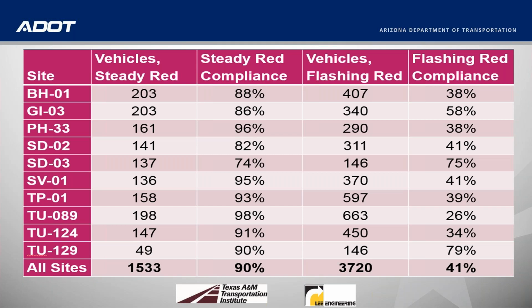The compliance was only 41%, but most of the compliance issues in that case, in fact, virtually every one of them, was a secondary driver who was required to pull up to the stop sign and stop before proceeding. And what they generally did was roll through at a very low speed without coming to a complete stop. That was considered a violation.